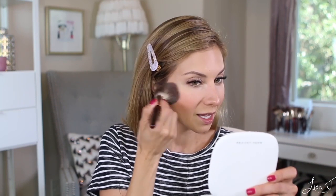You can build it to get a little more color, but it's not going to initially go on really strong or too dark, too heavy. Very soft. It's very easy to build, very easy to use. Kind of reminds me of MAC's sheer tone blushes. If you remember those, the first application is sheer, but you can build it to get more color.